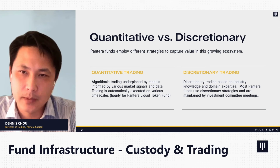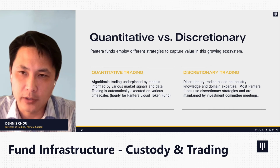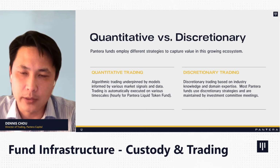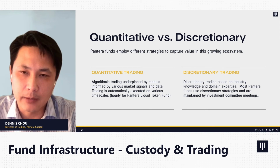And Terra utilizes both a quantitative and discretionary method of determining target positions. The vast majority of our funds and assets are just using discretionary. So it's basically the investment committee deciding what our target position should be. But we do also have a quantitative strategy within our liquid token fund that is computer driven, machine learning driven, and we use the tools that we've developed on the quantitative side also on the discretionary side. So it's not totally mutually exclusive.